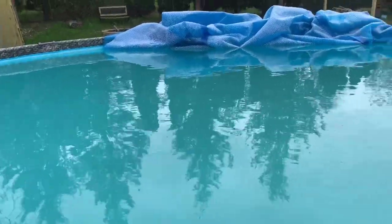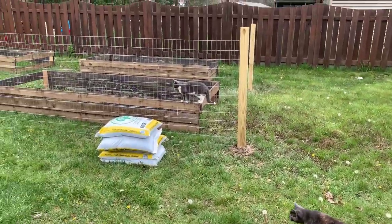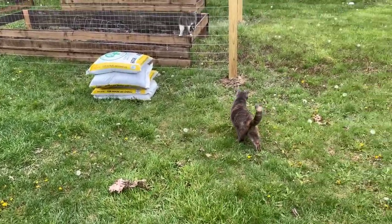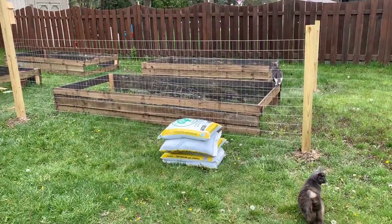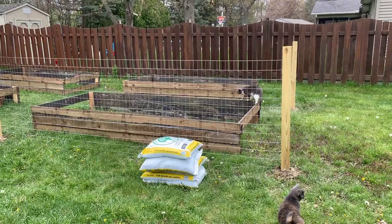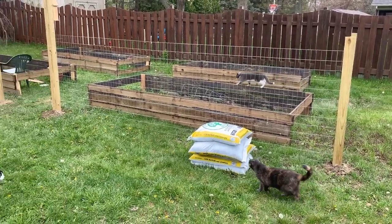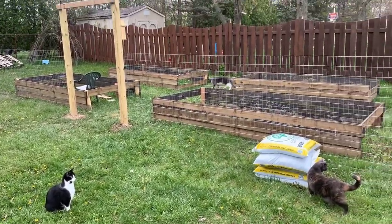So stay tuned. Kitty cats are loving the garden already. It's not done yet, but I bet you they probably won't ever leave when it is done. And it's got full blossoms and greenery. Little Miss Luna thinks she's the boss. They just go round and round on my garden boxes.